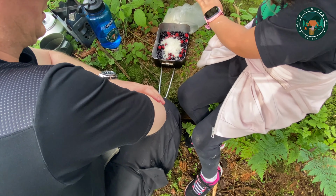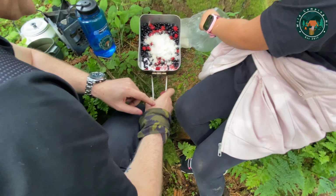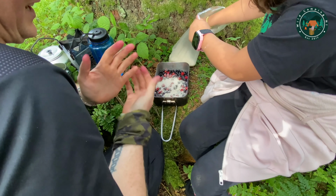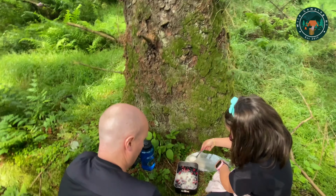So, how much do you put in? A few more for now, yeah. Oh, it looks good. Juice starting to run already. Is that the sugar pulling the juice out? A couple of them got squished, I think, but we'll mash it up in a minute here.